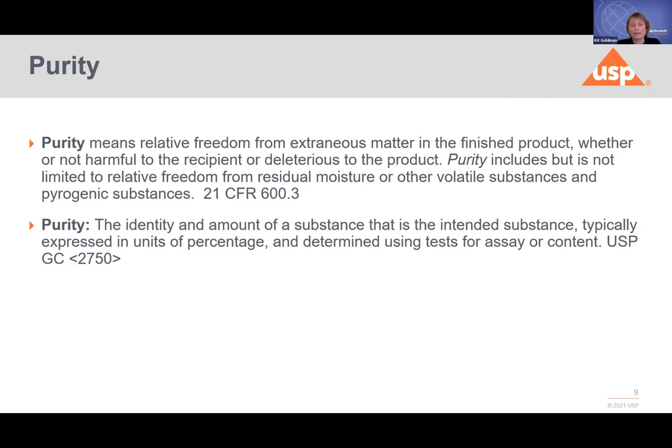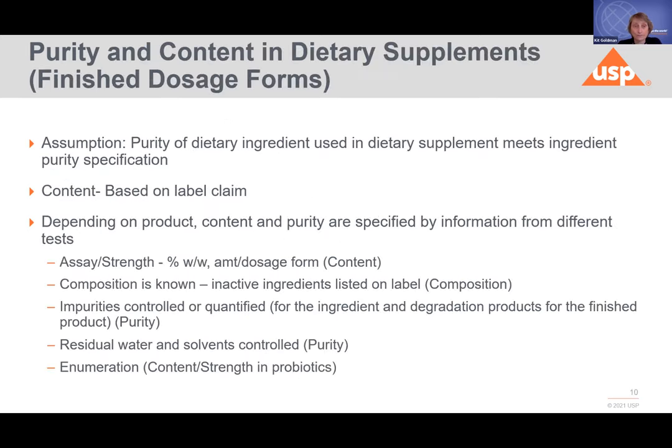In general chapter 2750, USP defined purity as the identity and amount of the substance that is the intended substance. So the intended substance is not the fairy dust that Elan was talking about, but what is really in there. And it's typically expressed in units of percentage and determined using the tests for assay or content. So the assumption is that you have used a pure dietary ingredient. And then when you move into content, you're basing your purity on the label claim.